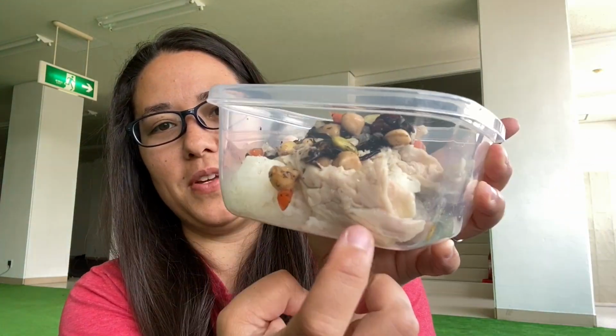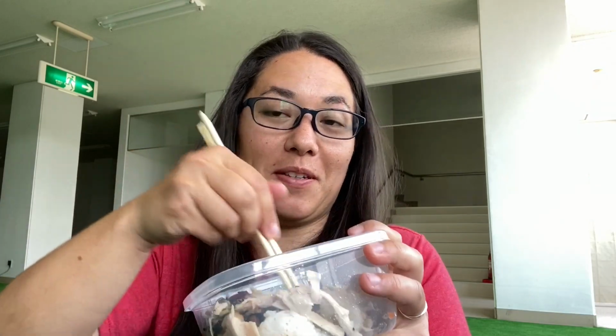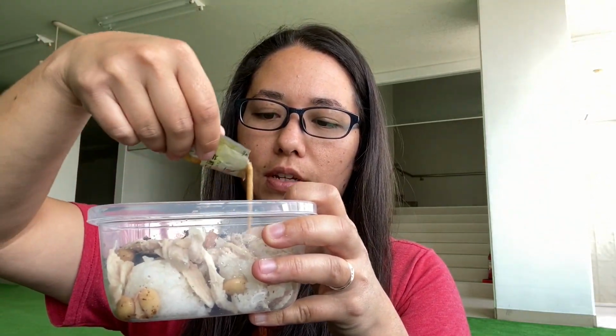I got my rice, my chicken, and my beans. And then I just mix them all together. And that's my bento for my lunchtime. And this is typically what I eat. At the end, I top it off with my favorite dressing, which is a little bit of the sesame seed dressing. Kind of mix that in there as well. It's a little bit, nothing crazy. Just to add a little bit of flavor to it.